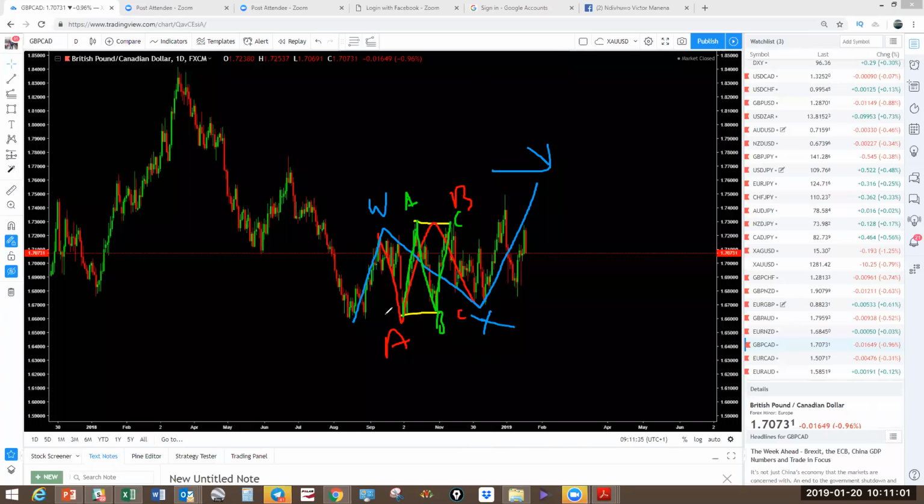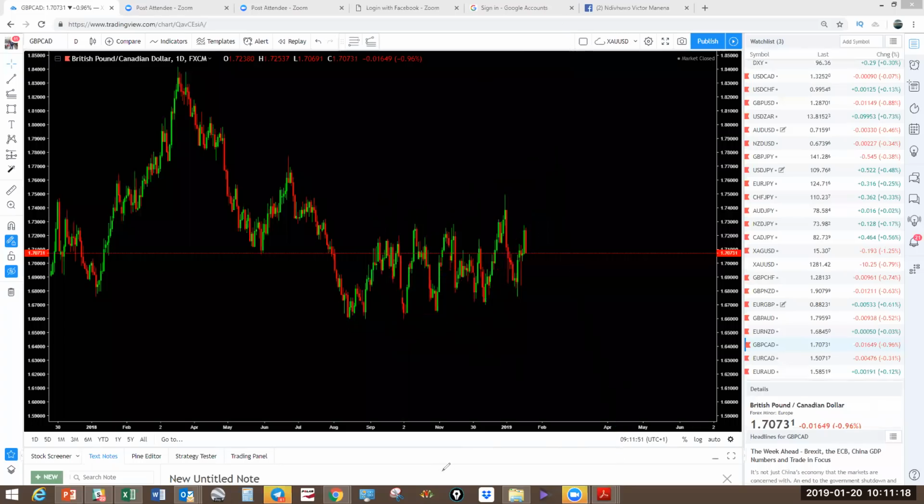So what are you expecting if you've got a structure like that? You're expecting your pound CAD to push a little bit higher, some more. From there, then you'll expect the drop. So the pound pairs, we're expecting them up. So same thing here. Now it looks very easy now that I have looked at it, but before it looked like a mess.